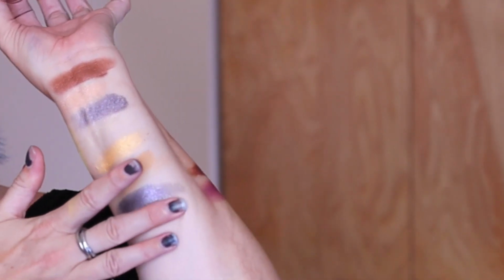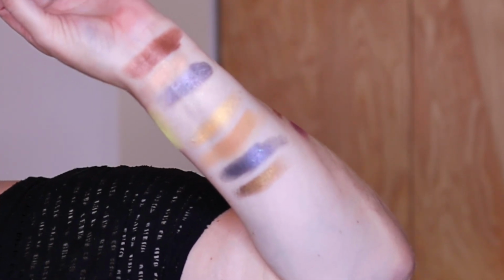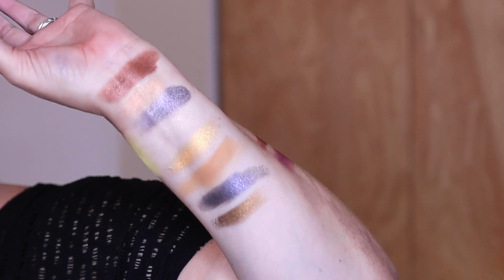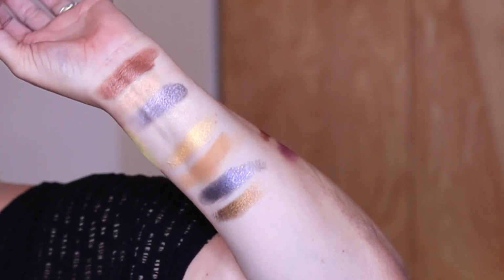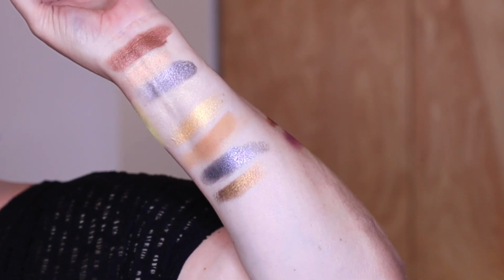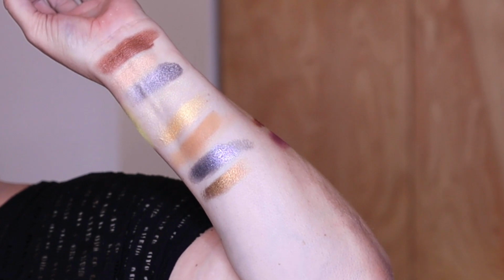But this one, again, I don't know whose eye this is supposed to look good on, but it certainly isn't mine. It's another one of those that I feel like isn't yellow enough or brown enough to be pretty. It's just there. And while I know that it maybe was supposed to be a bronze that everybody loved, I think that it is quite possibly the ugliest bronze I've ever seen in my life.